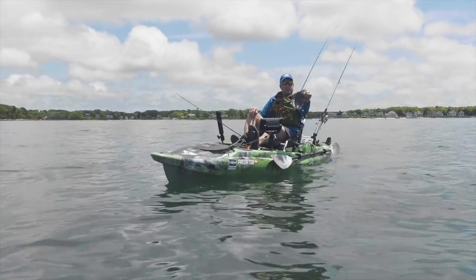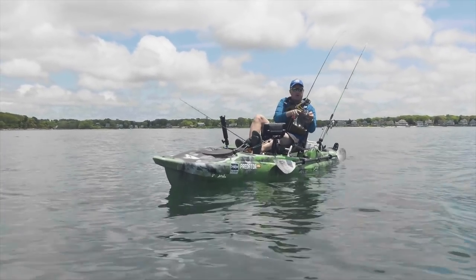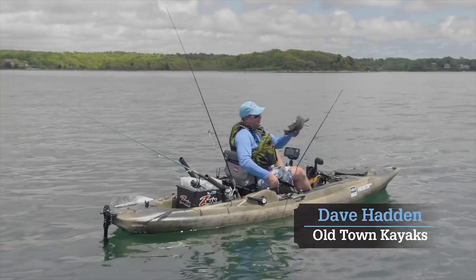And if you get into a big female like this, you can tell the difference. There's no knot on the top. Go ahead and let that fish go.